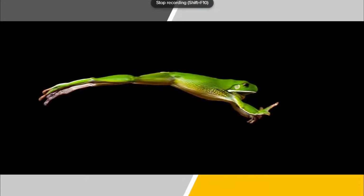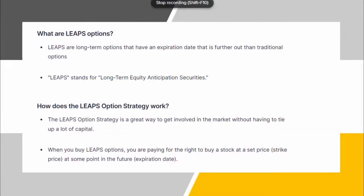So what are LEAPS options and how does the strategy work? LEAPS options are long-term options that have an expiration date that is further out than traditional options. The name LEAPS stands for Long-Term Equity Anticipation Securities. LEAPS options were created in 1990 to give investors the ability to trade options within a longer time frame.